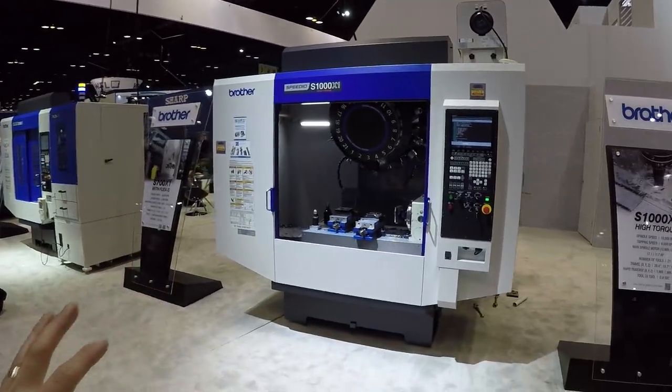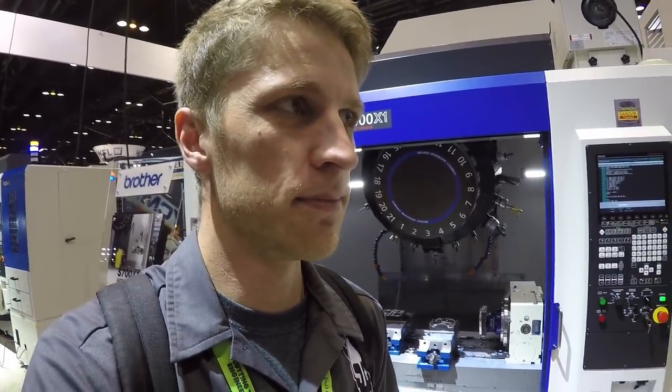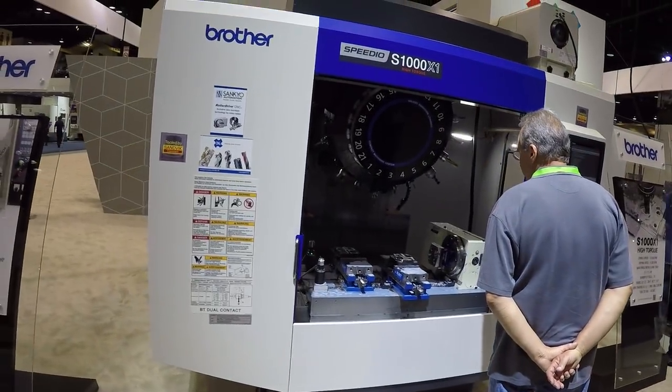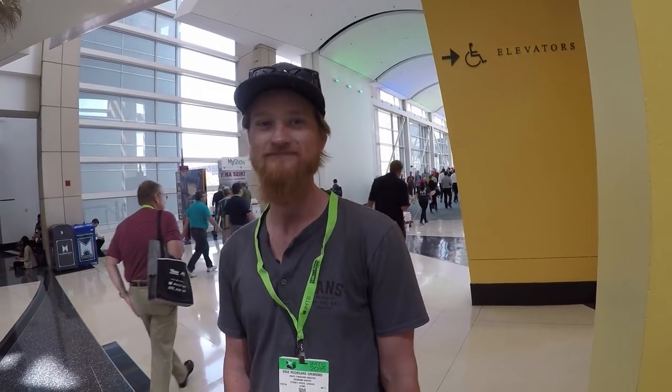So we just spent the past, I don't know, 45 minutes playing in the Brother booth. I've never actually seen a Brother up close in person. It's been fantastic to get a real good look at them, getting them to run parts, not just do air cutting. We're like, no, put real material in there. I want to see this thing make chips. They are crazy productive machines. They're stupid fast. They've got some good balls to them. It's been really fun.